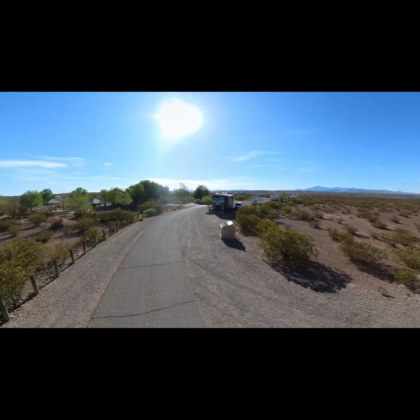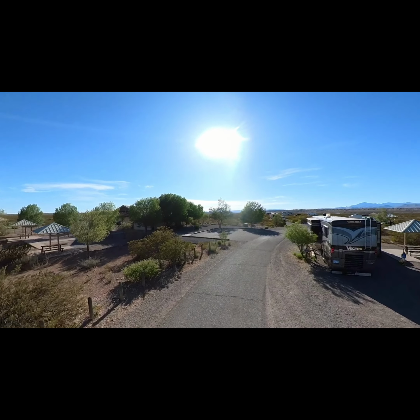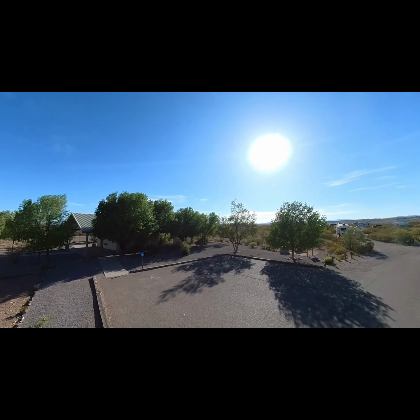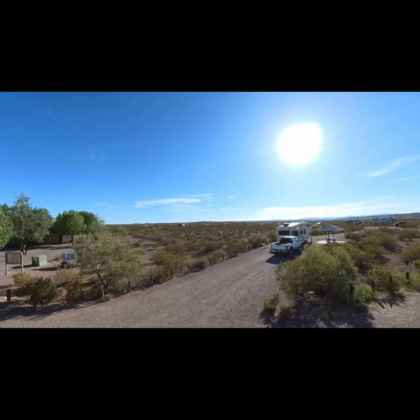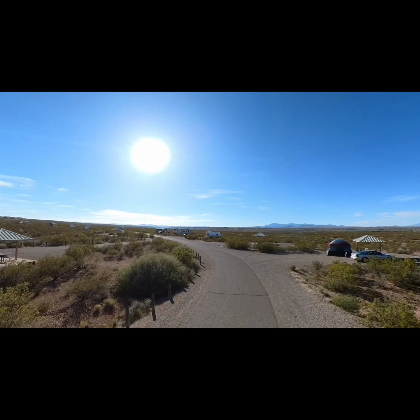Elephant Butte Lake is New Mexico's largest body of water. The park encompasses 40,000 acres and has a visitor center and campsites for tents and RVs. The first weekend we were here, the mid-portion of the reservoir was crawling with people. Make sure you have a reservation for the central part of the lake, or be prepared to dry camp.